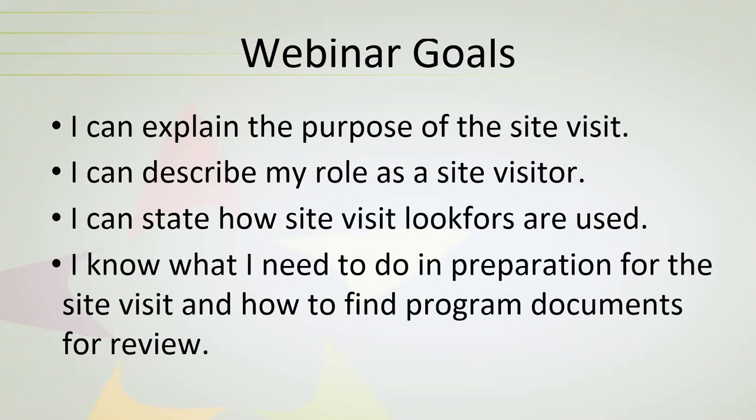And then finally, and perhaps most importantly, we hope that you have a good sense of what you need to do in order to prepare well for each site visit and how to find the resources that you need for that preparation.